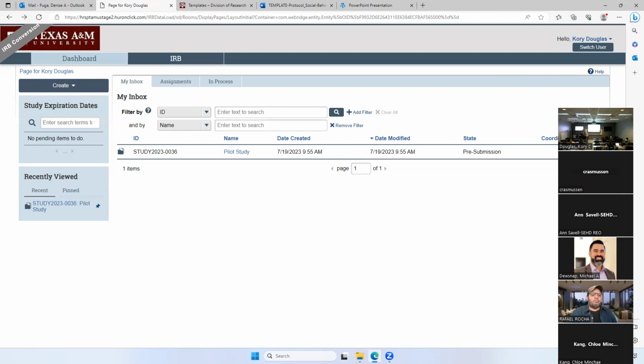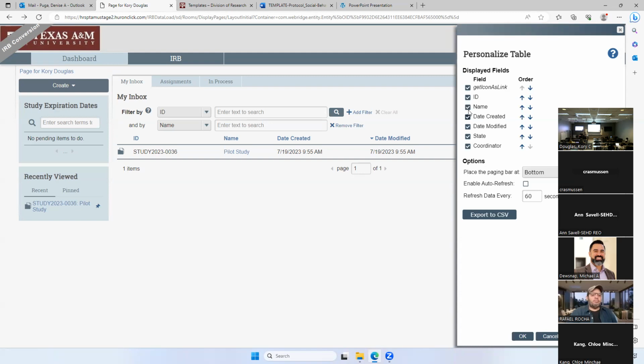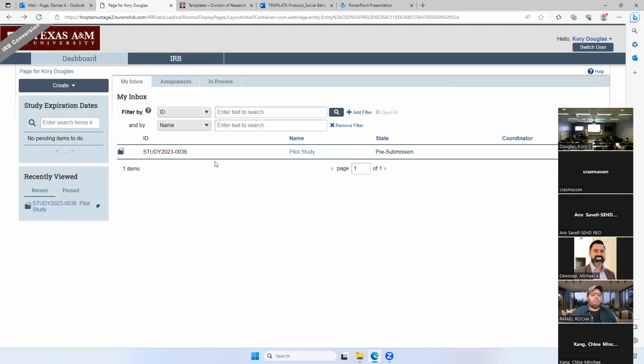And the last thing is this little gear. You'll probably find it in other places, and it allows you to filter what information you have access to in your inbox. So for example, if you don't really care when your study was created or modified, you can select OK, and that makes the information that you have access to even more streamlined. So that's your dashboard, and these are the kind of things you can have access to there.